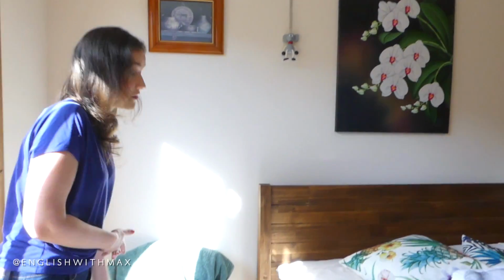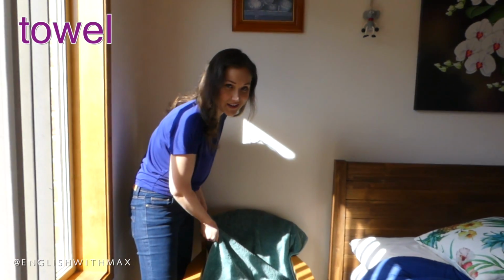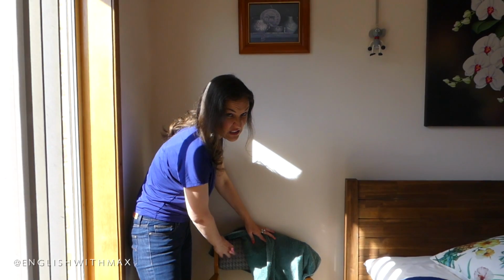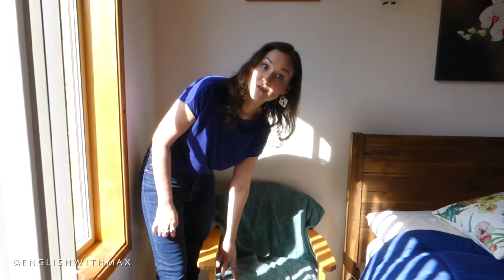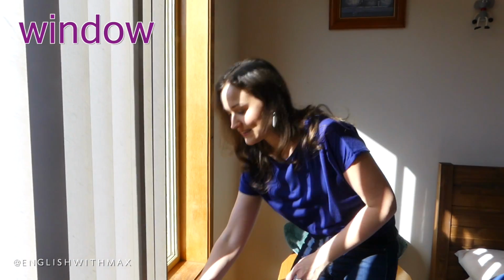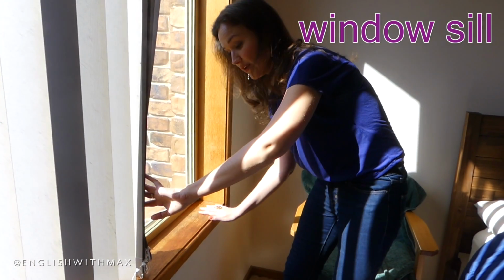Now this here is a painting. Here we have a regular chair, but I've also put a towel on the chair because Monty likes to scratch this material, and that stops him from doing that. This is the window. This part here is called the window sill. The windowsill.